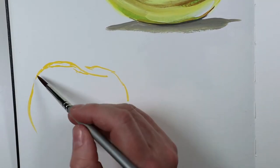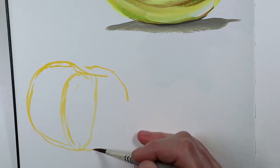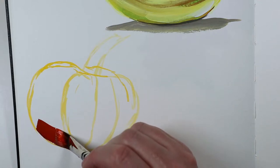Oh boy, I did make a big mess out of this one for multiple reasons. And I think right now I like my seagull better than this pumpkin. This sorry excuse for a pumpkin.